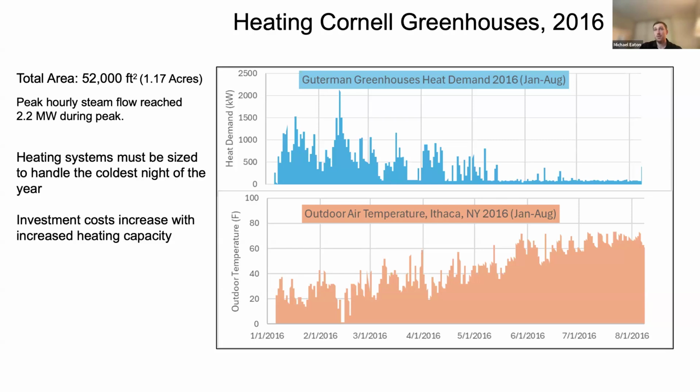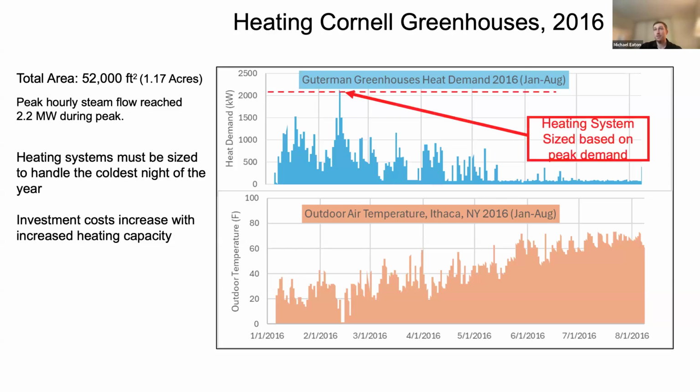You can see that the peak demand is much higher than what's happening for the rest of the year. So when we're sizing the system, we have to size it based on the coldest night of the year, or at least consider the 99th percentile of what you expect to experience, because the heat demand must be met even during these conditions. But investment costs increase with heating capacity.